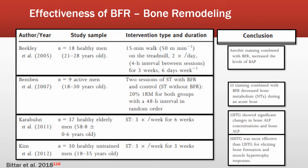Okay, so though that was only a case report, I think it really shows the promise of what blood flow restriction training may have in the neurological population. And so I expect that there will be additional research to come on that.